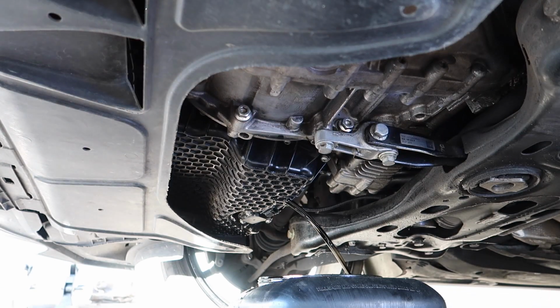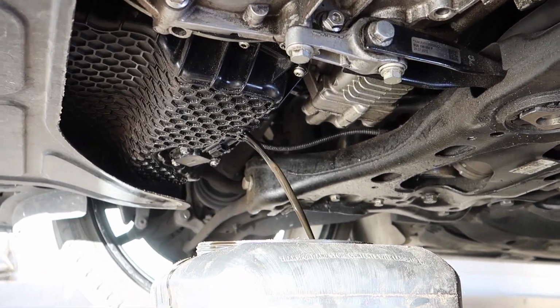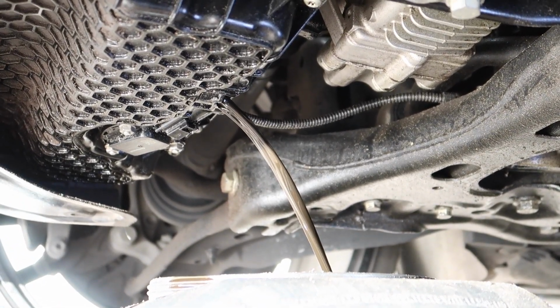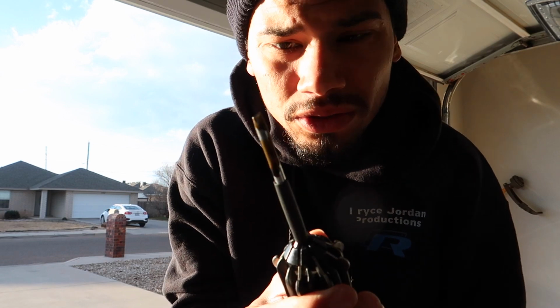Damn it. Well, looks like we're going fishing. Usually the drain plug sticks to this, but I pulled it out badly and dropped my plug into the pan. So I'm gonna have to go fishing.